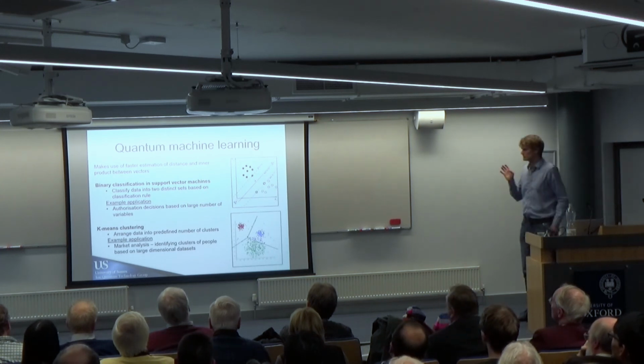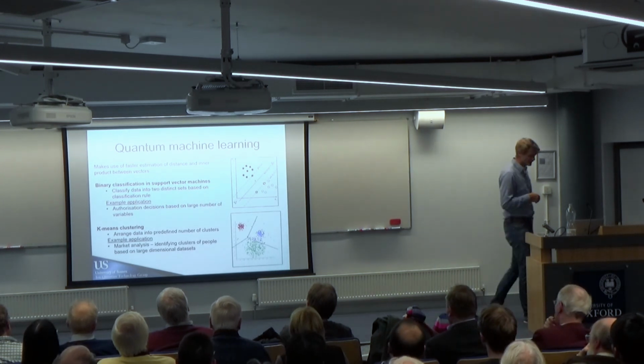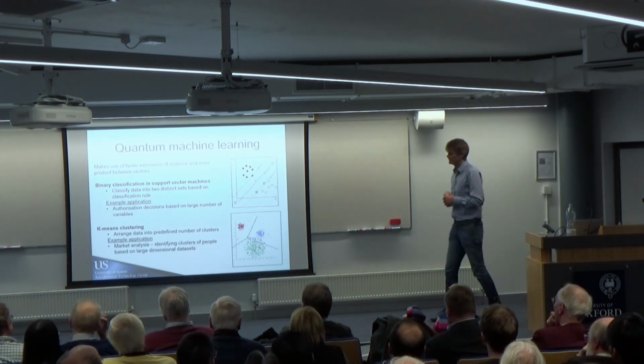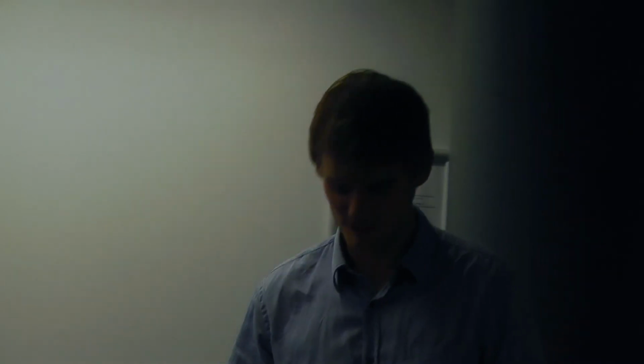There are already some quantum machine learning algorithms out there which look at, for example, binary classification and also k-means clustering, where you look at large data sets and you'd like to find some sort of pattern or groups within the data that you might be interested in. So you can use it to understand your markets better. Facebook might use it to understand their users, etc.